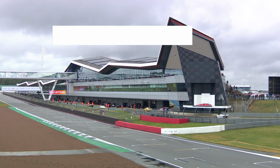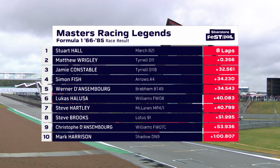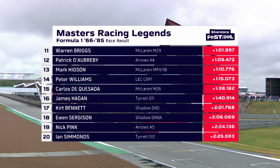So confirmation, it's Stuart Hall who wins outright in the March by a whisker from Matt Wrigley, with Jamie Constable completing the podium in the Tyrrell 011 ahead of Simon Fish by a short distance. Werner Dansenburg claiming 5th in the Brabham BT49 from the Williams of Lucas Halusa. The top McLaren was Steve Hartley, the top Lotus, Steve Brooks.